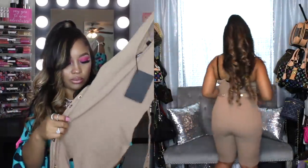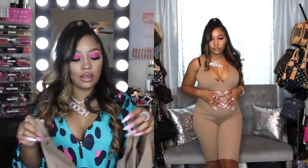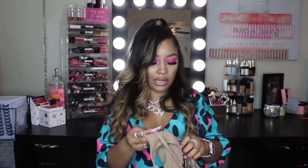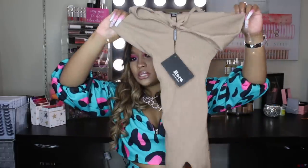And yeah, I just thought this was really cute and it's ribbed. It's kind of like that thicker sweater type material, but not like you're going to be sweating. But yeah, it's a good material. And I thought this one was cute also. And I believe I got this in a medium. Yeah, this one is a medium as well.